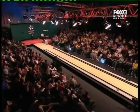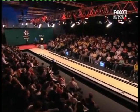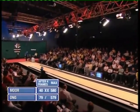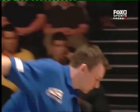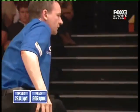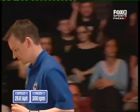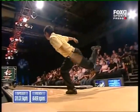So, takes it out with the football. And Paul Moor finds himself back in the hunt because Ong has just lost ground. Welcome back. Frame 5 saw Moor working a double successfully. The same frame saw Ong strike out.